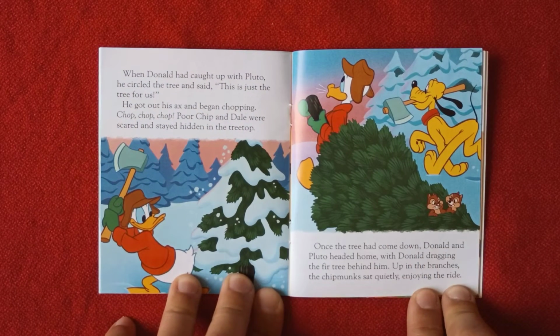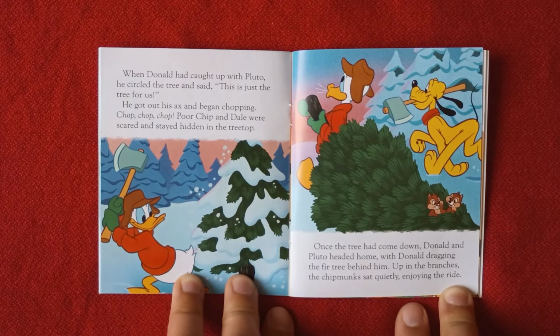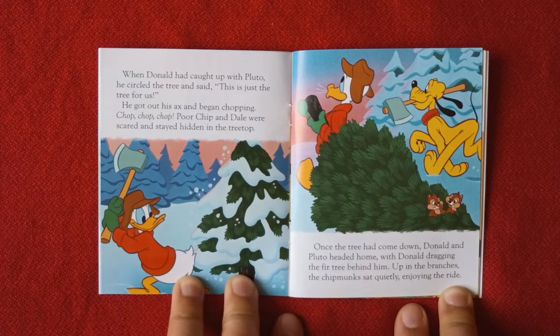When Donald had caught up with Pluto, he circled the tree and said, "This is just the tree for us." He got out his axe and began chopping. Chop, chop, chop. Poor Chip and Dale were scared and stayed hidden in the treetop. Once the tree had come down, Donald and Pluto headed home, with Donald dragging the fir tree behind him. Up in the branches, the chipmunks sat quietly, enjoying the ride.